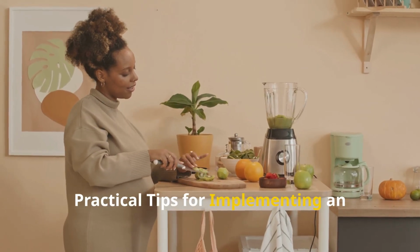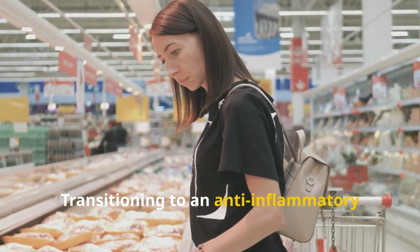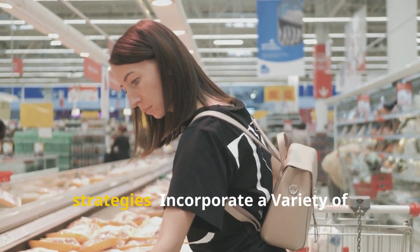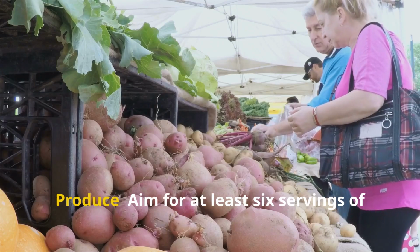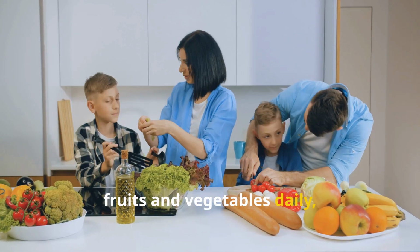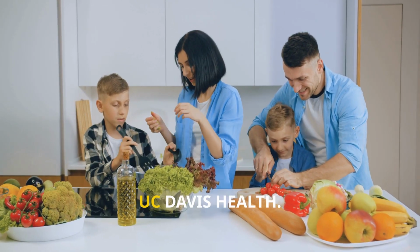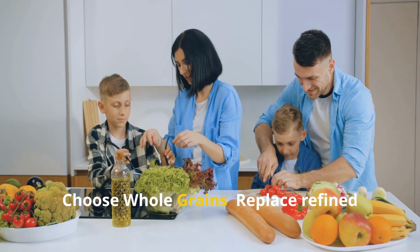Practical tips for implementing an anti-inflammatory diet. Transitioning to an anti-inflammatory diet can be straightforward with these strategies. Incorporate a variety of produce. Aim for at least 6 servings of fruits and vegetables daily, focusing on diverse colors to maximize nutrient intake. UC Davis Health. Choose whole grains.